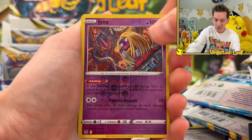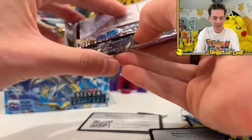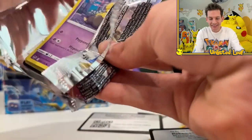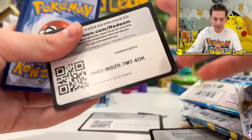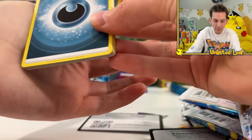Spinarak? No pressure at all, by the way. Frosmoth. Third to last pack. Surely. This is 18 boosters. Okay, crack you open, put you to the side, and there we go. Got that black border. That's what we like to see. Fourth in the back. Yep.